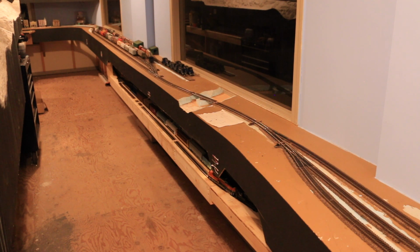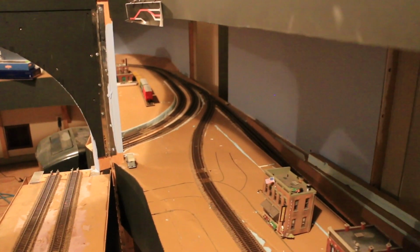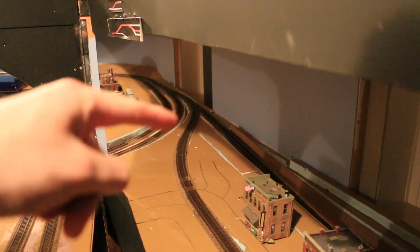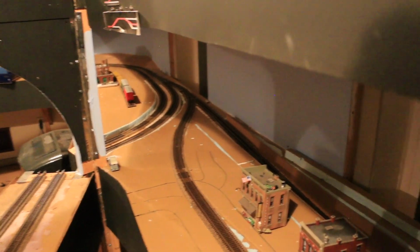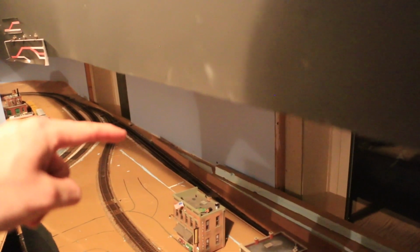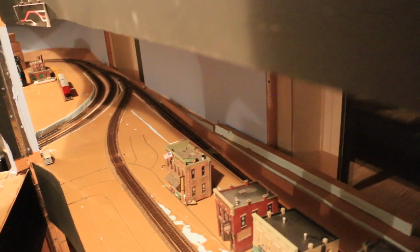I'm going to take the camera off the tripod here and just give you a quick run by. There's not a whole lot to it, but I'll show you what went into the construction, and take a closer look here. So the staging operation starts here. The switch comes off the main line, and originally it just came straight down the branch line and down to the industries. However, I added a switch in the back here, which peels off and immediately starts a pretty strict descent down to the staging.